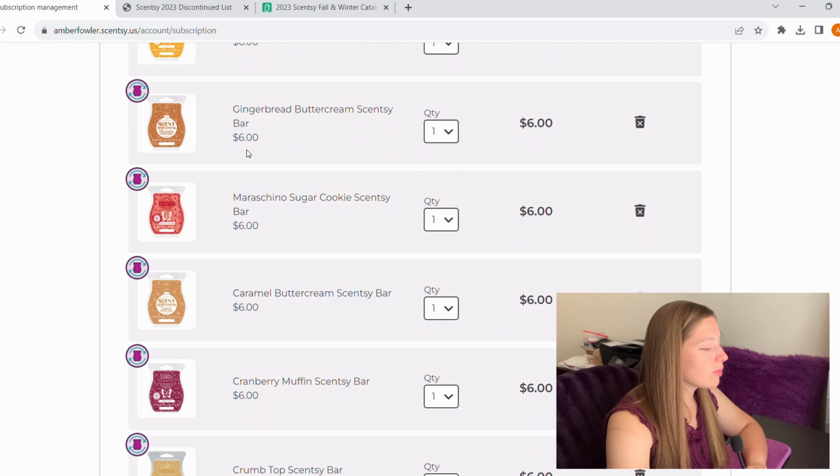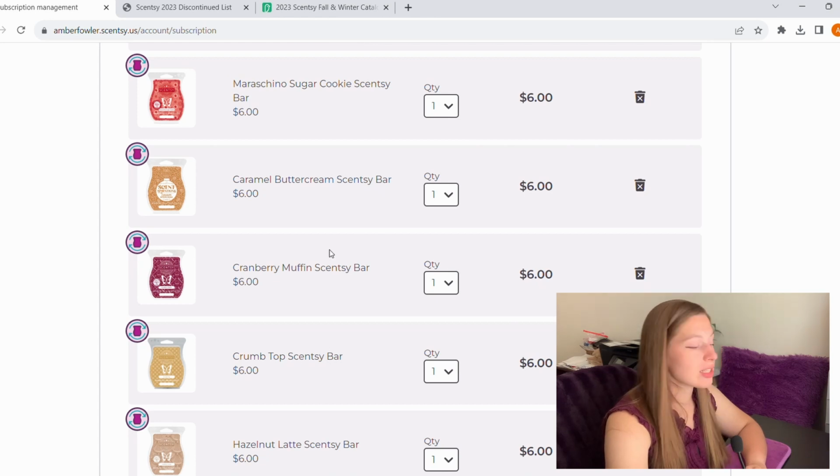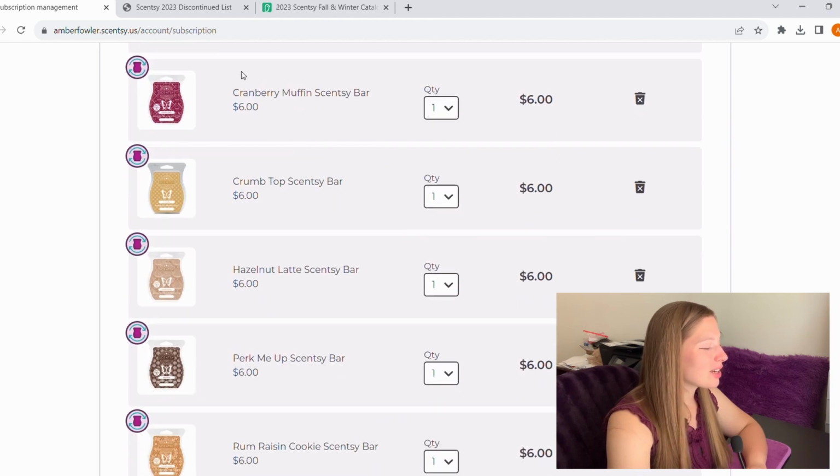Maraschino Sugar Cookie, one of my all-time favorite scents in bar form. I have not warmed it personally yet, so I'm looking forward to that. I do have a few bars of it now, so I should probably get cracking on that. Cranberry Muffin, this is one that I really love, warming and cold. It's just a great scent.